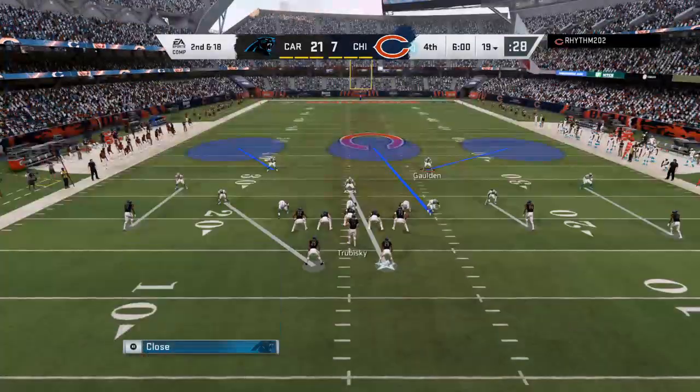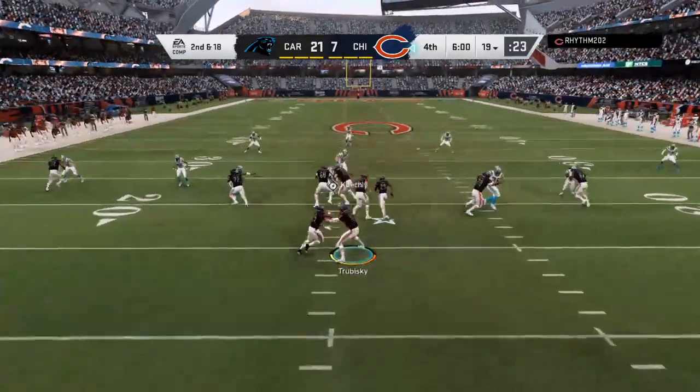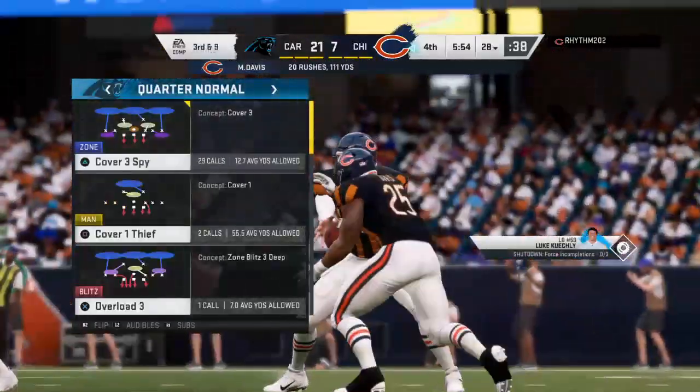So that complicates things a bit here. 18 yards to go now on second down. Out of the shotgun, they'll run with Davis. A good gain of 9 before he's brought down at the 28.